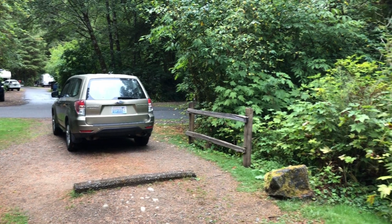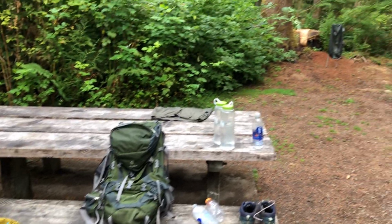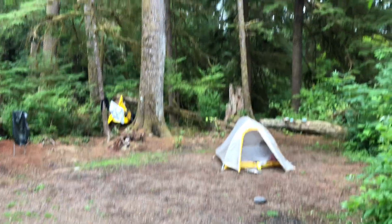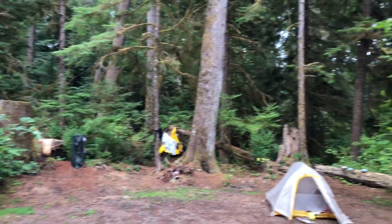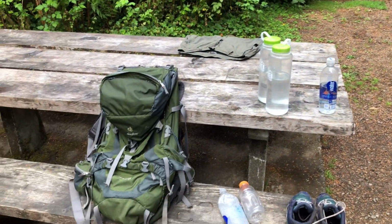This is our campsite at Bogachil State Park. There's a busy road over there, but it's not too loud. And this is all of our stuff drying out because we got caught in the rain this morning, and that's our tiny tent in this massive spot. But look at all these trees. It's a rainforest here, and it's really pretty. It's actually a nice state park, and there was a shower which I took, and it was amazing.